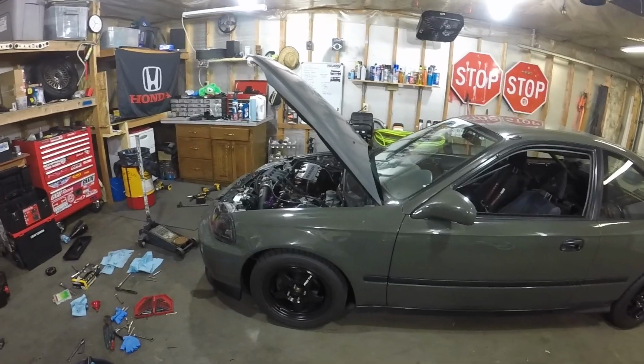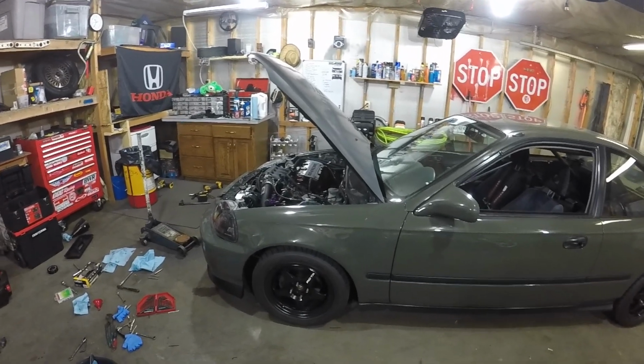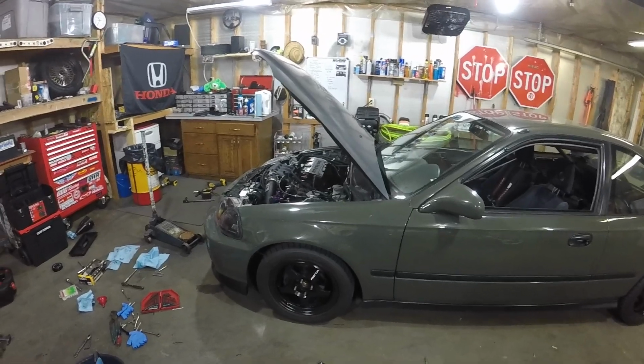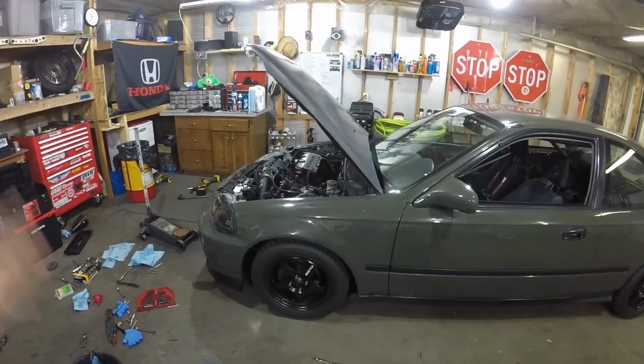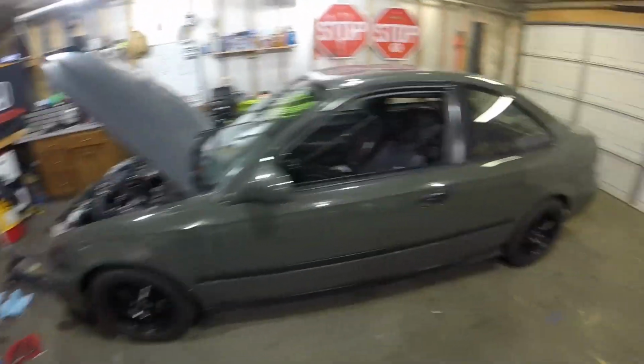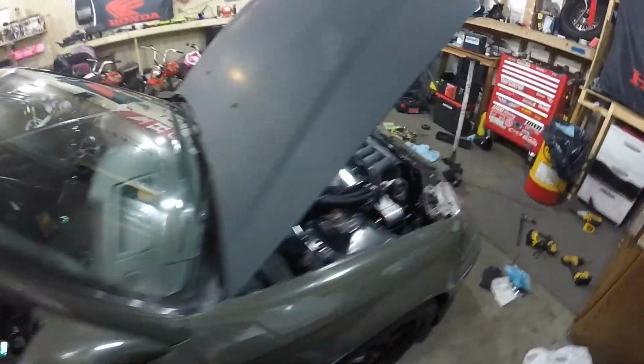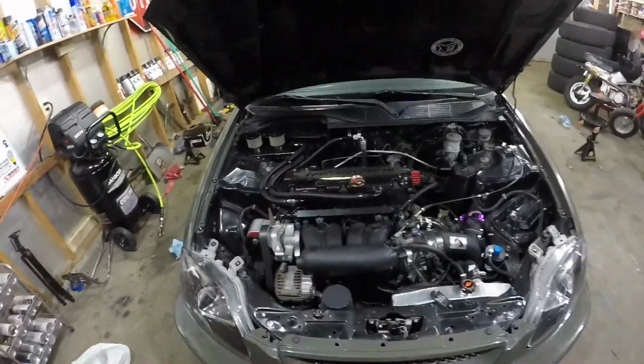When that transmission breaks, it's either going to shear a gear off, or the diff probably won't explode. I don't know, but it'll break either way sometime soon, I'm sure. So once the trans blows, we'll search for a 5-speed, and then we'll put a diff in it, and then we'll be good. But yeah, here's the two little baby pulls, my first pull in it so far.